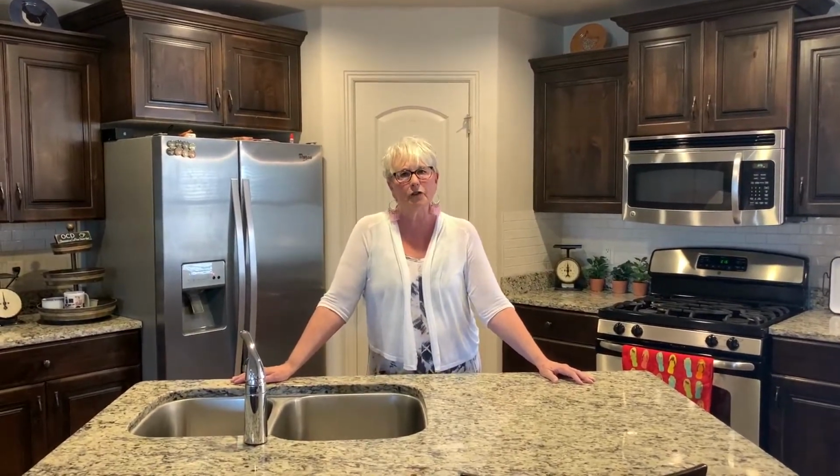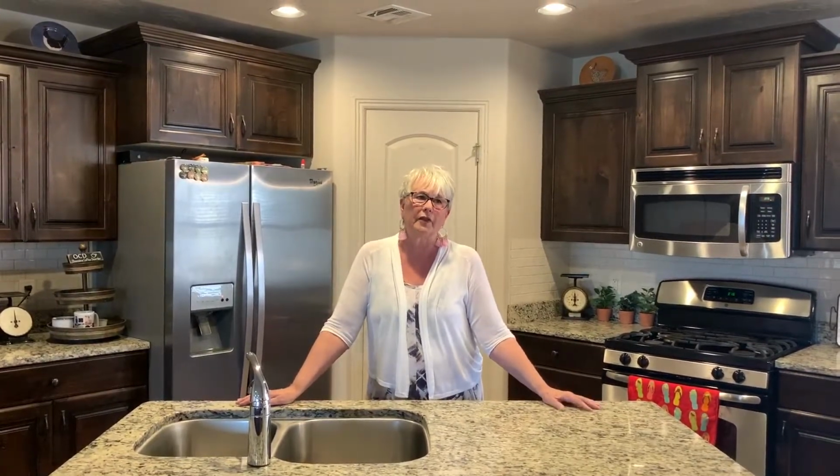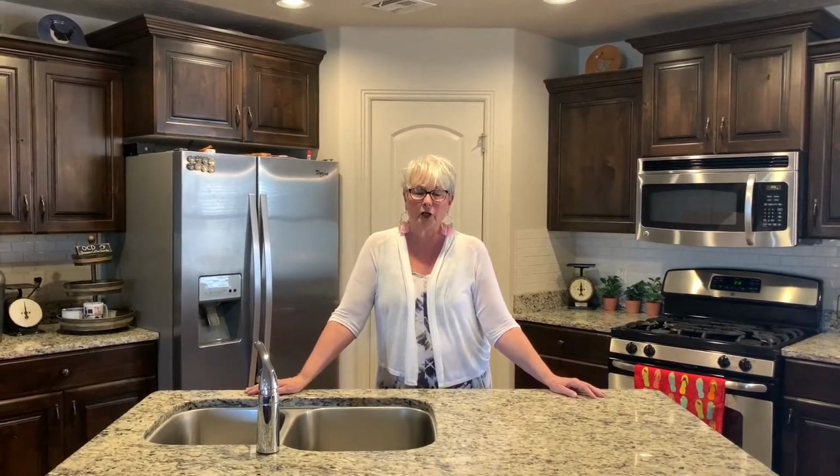Again, it's just under 1,400 square feet, 3 bedrooms, 2 bathrooms, split floor plan. It does have a 2-car garage. It's listed at $309,000. It has the low HOAs, which includes yard maintenance, pool, gym, and clubhouse.